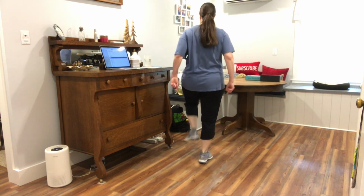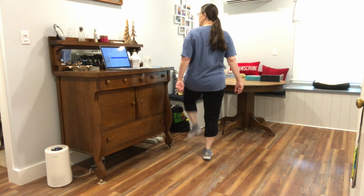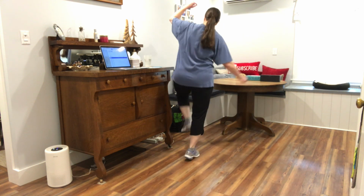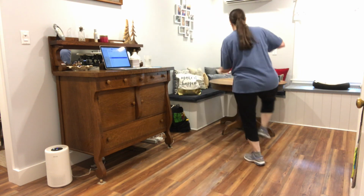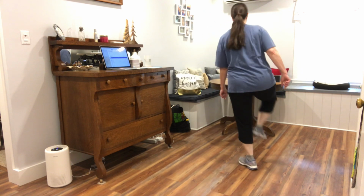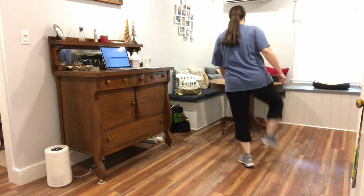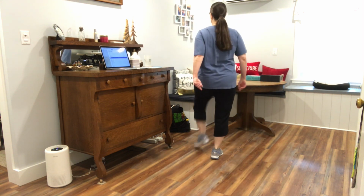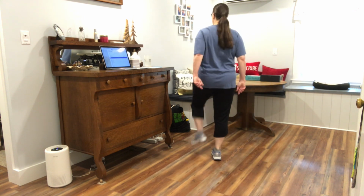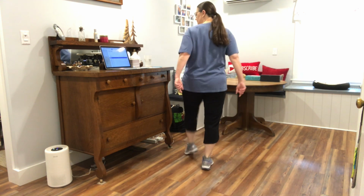1 and 2 and a 3 and 4. 1 and 2 and a 3 and 4. 1 and 2 and a 3. You can cross if you want. Give it some style. Just make sure that you change weight. Couple more times. 1 and 2 and a 3 and 4. Heel, flat, step, and a basic. Last one.